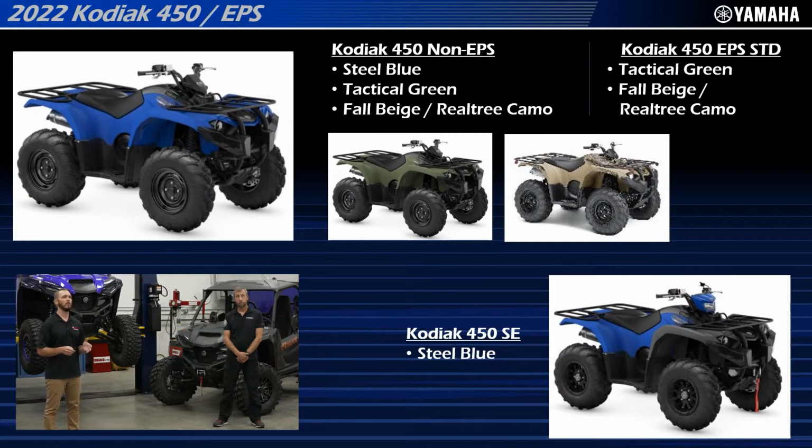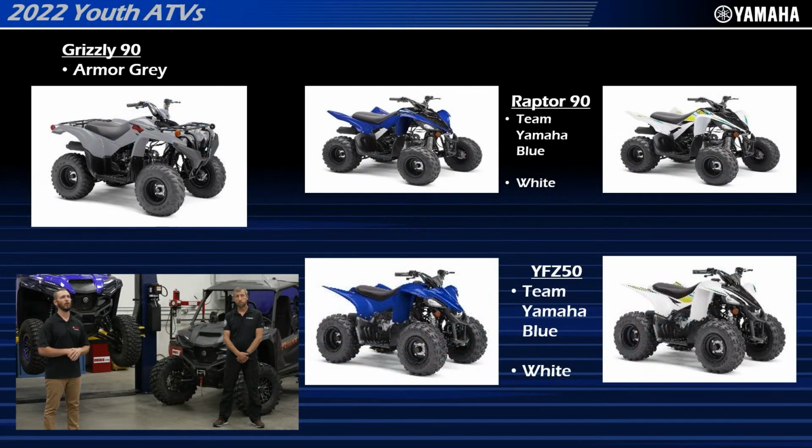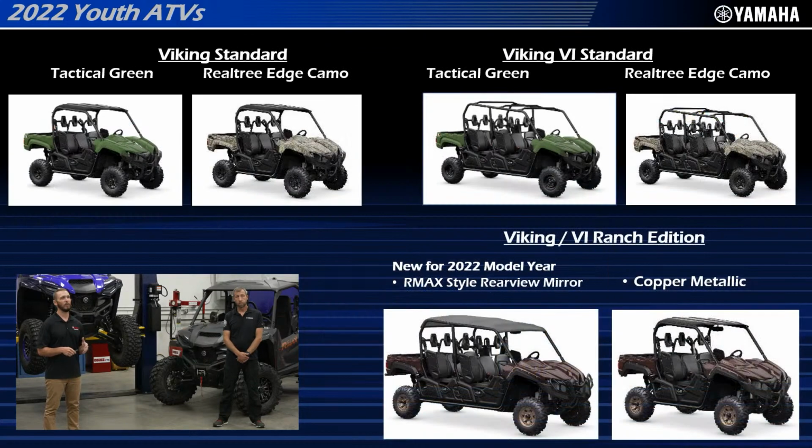For youth ATVs, the Grizzly 90 is in that great armor gray, and the Raptor 90 and YFZ 50 are in the color combo where you either have the Team Yamaha blue or the white color options. Moving on to our side-by-sides, in the Viking lineup, for our standard versions, we have the tactical green and Realtree Edge camo. And then with our ranch editions, we have the copper metallic.